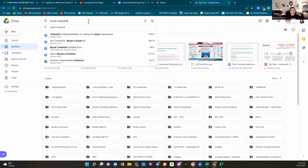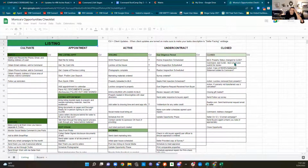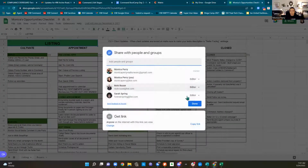I have a, there we go. I have a spreadsheet. This was not mine. I got this from George Kelly, but he's in Texas and we're in North Carolina. So I updated it to reflect North Carolina stuff on George's form. So I'm going to share this with you guys. I'm going to actually just put it onto this sheet. Just give me one sec, because you guys already have the sheet.